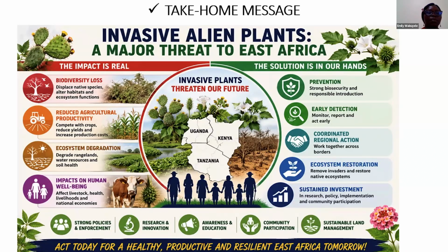and even from the illustration on Parthenium hysterophorus, there is real danger to human health, especially the respiratory systems.